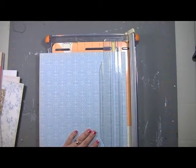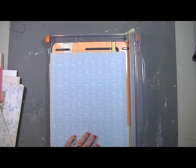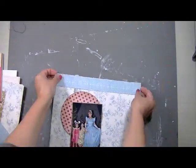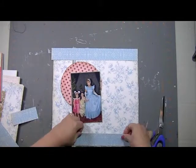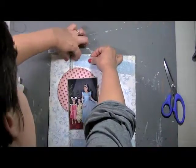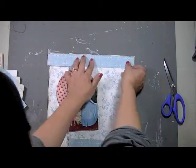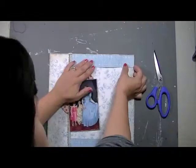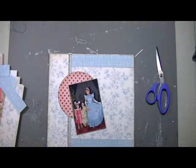So now I'm just trying to pick some more coordinating papers. I'm taking another strip out of that kind of more solid blue pattern, and that's what I'm going to be using as my top and bottom border. Now this is the problem with using stitching, is that now I can't lift up the top and bottom of that strip, and so now I have to cut this paper perfectly in order for it to fit.